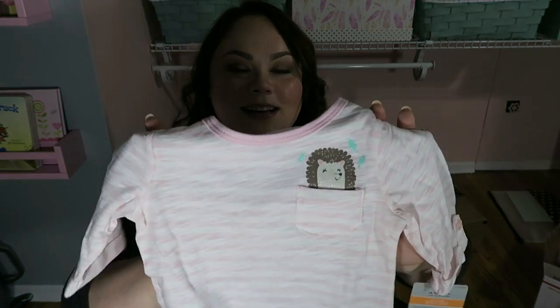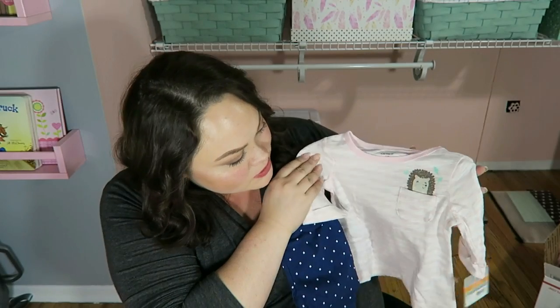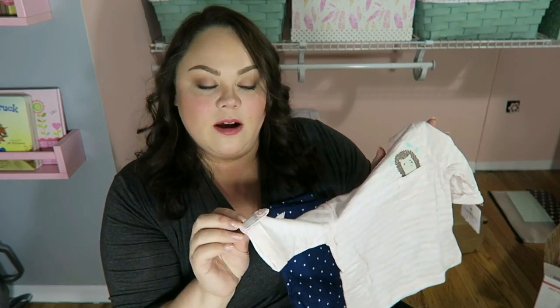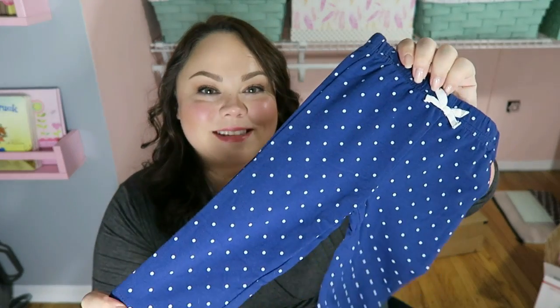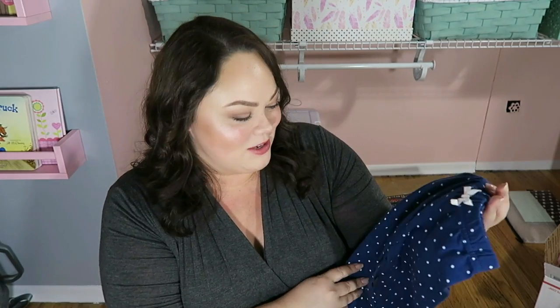I love that. Look, it's a little hedgehog in a pocket. I don't know if you guys can see. She's sparkly and she's smiling. It's a little pink striped shirt. It's got cuffed button detail on the sleeves. And here's the little pants. I love navy with white polka dots with the light pink. It's just such a good combination. That is adorable. Thank you so much, V. Oh my gosh, thank you.